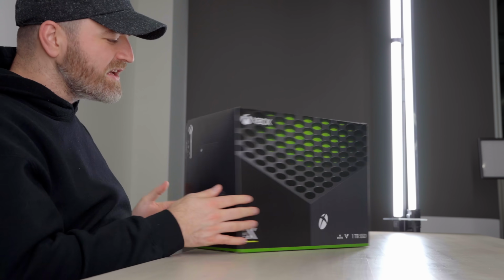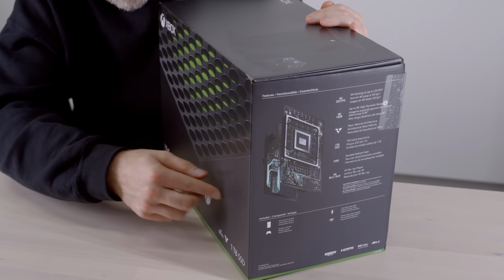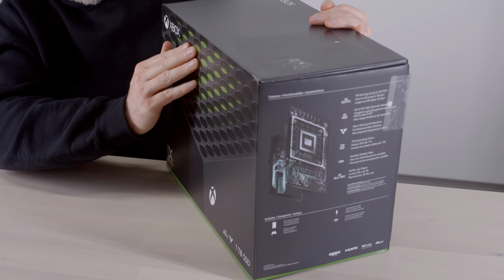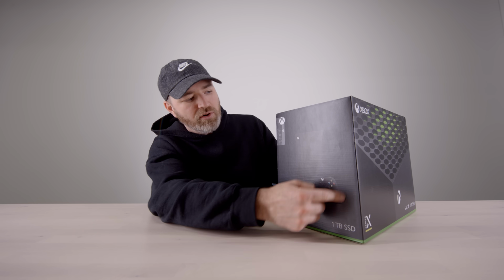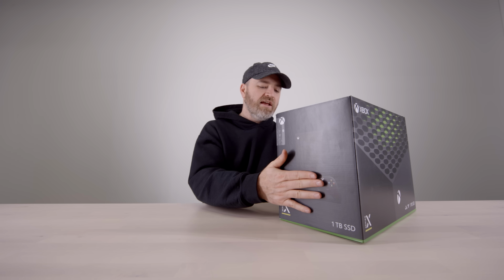Box design, what can I say? I kind of like how ambiguous the front of it is. The green showing through, the simple design. Obviously, Sony and Microsoft took a different approach to their design this year, quite a different approach. You see what we're working with in the Xbox department with that minimalist setup.